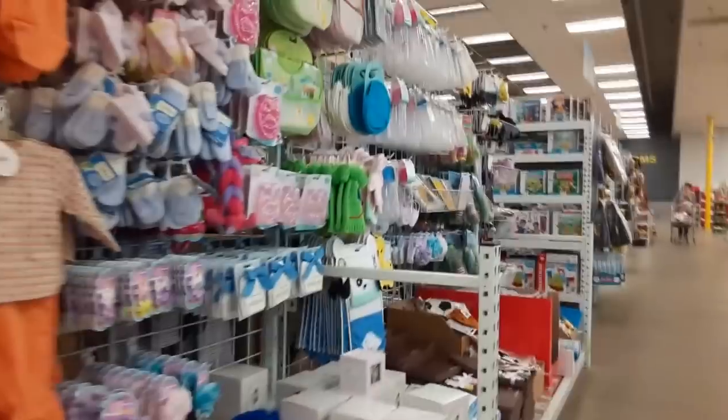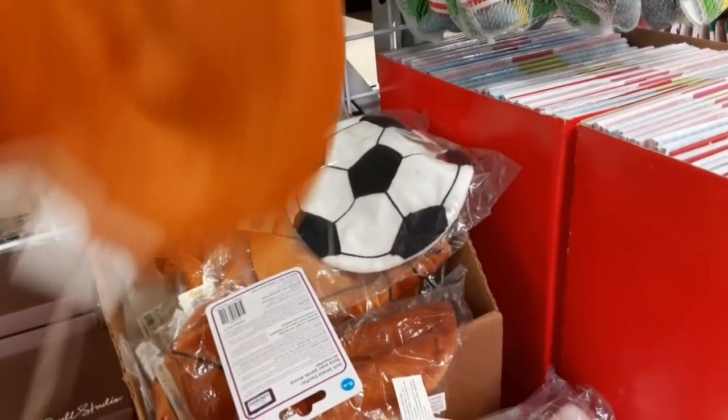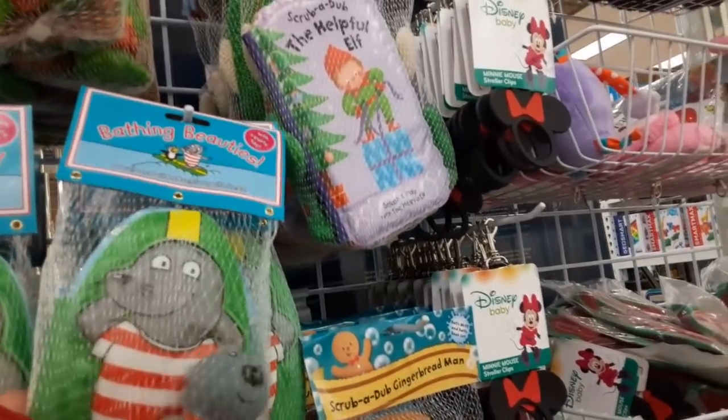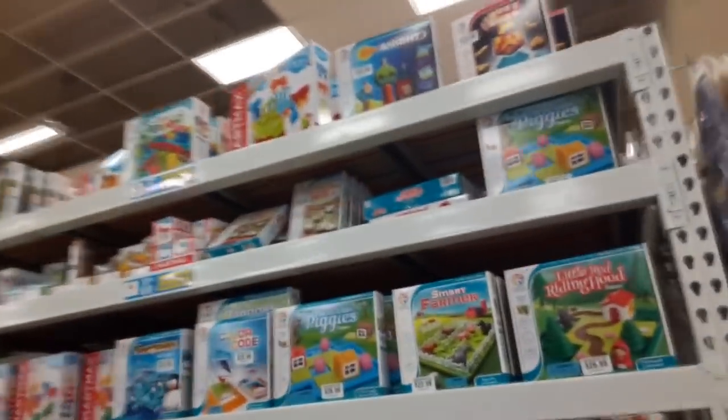The baby section. Oh my god, here comes another train. That's like the fourth one. Okay, so here's, I'm not so sure what that is, honestly. But it's for a baby. Some really cute stuff here. Over here is, I think these are Legos, maybe? Oh no. Just kids' toys. Little kids. Toddlers.